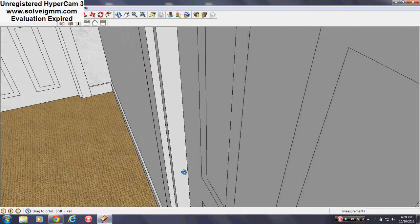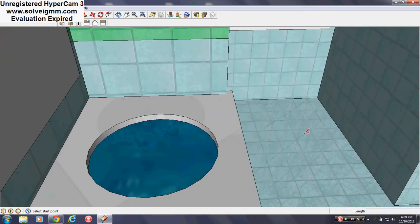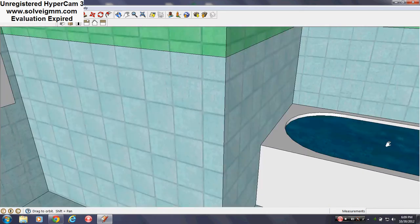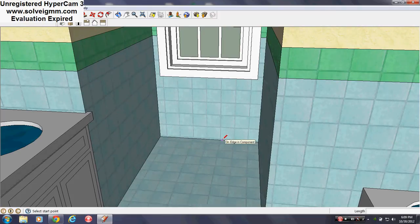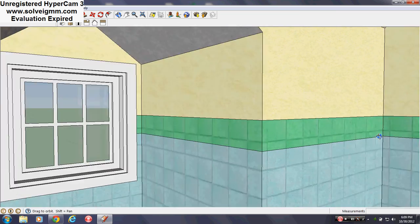Here's the upstairs bathroom. Very simple. Now, in this space here, there was like a little safe kind of thing. Like some sort of trunk. Locking trunk.